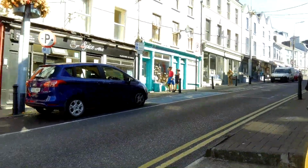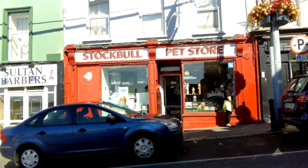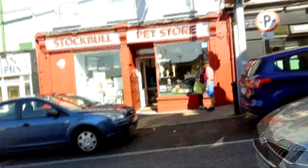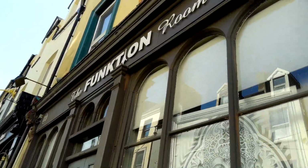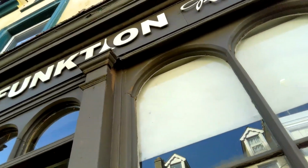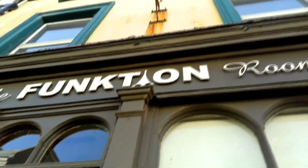Is Emerson going in there to see if she can buy something for Coda? No, she's... Her dog? Oh, she's going to go see if there's a cat or something in there. Of course she is. The Funktown room. Oh, the Funkyton. What is it? What would you say it was? The Funkton? Maybe it's just the Funkton.